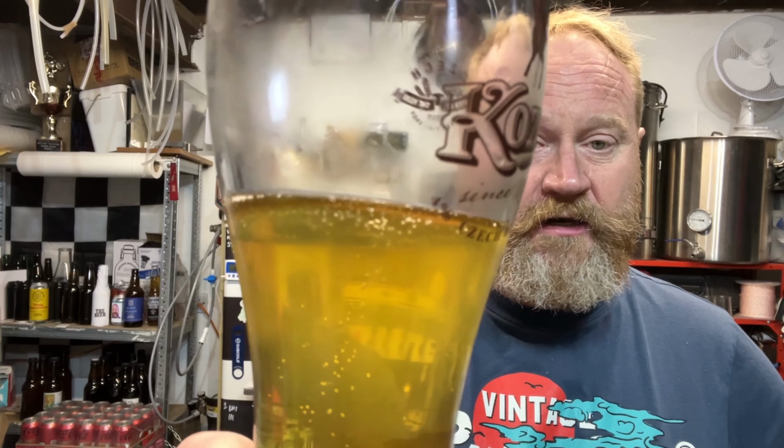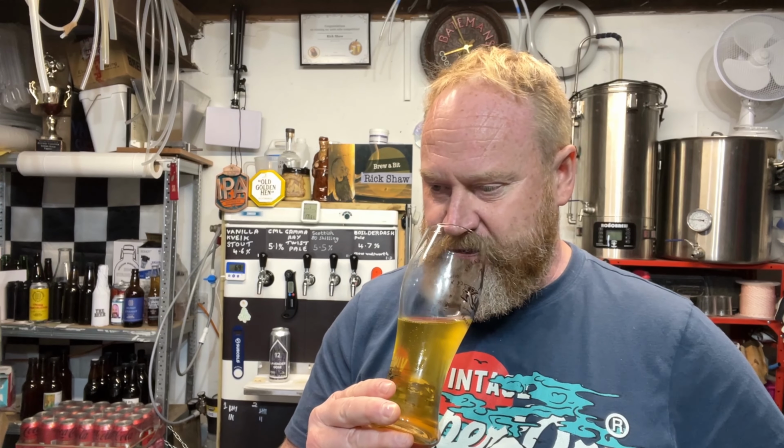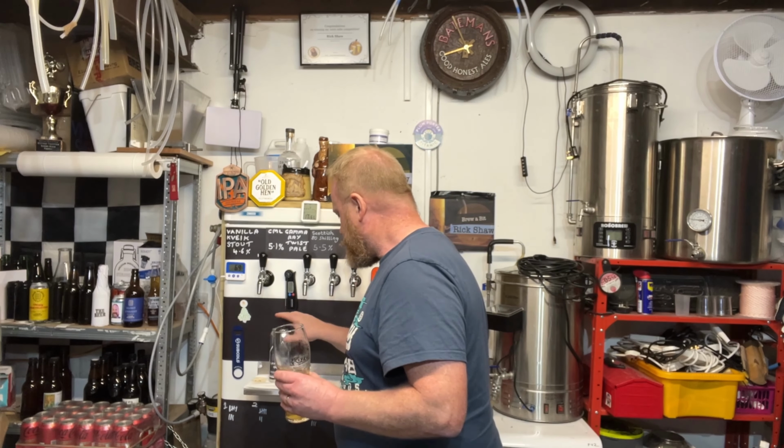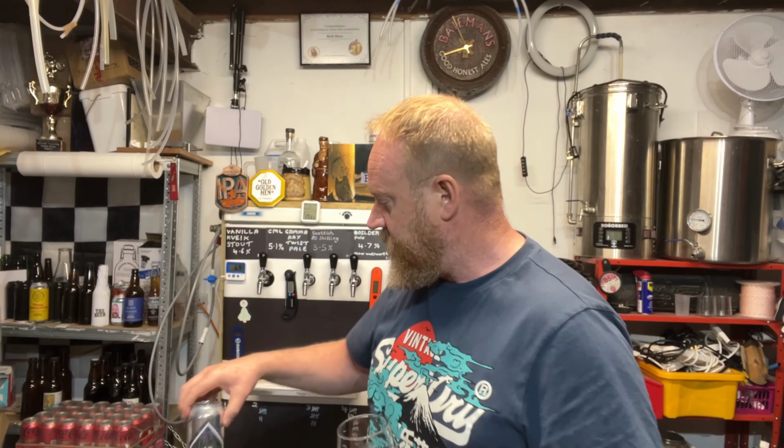A nice summery drink, that. Out in the garden, in the sun, when you've had a hard day cutting the grass or something. That's going to refresh you. Lovely, that is. Yeah, I'm impressed. Completely not what I was thinking. Not what I was thinking at all, ladies and gentlemen. Pleasantly surprised. Very nice indeed. I'm going to go and enjoy this.